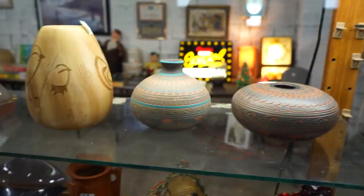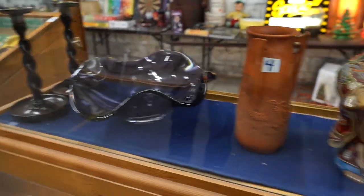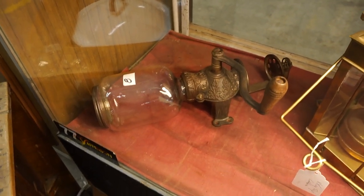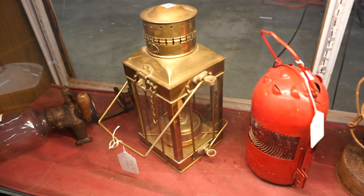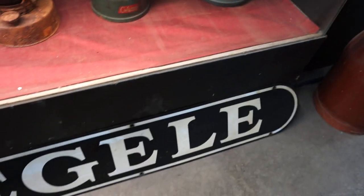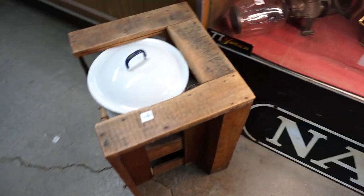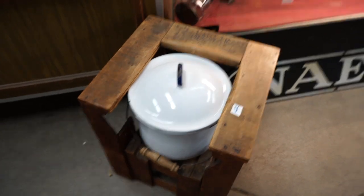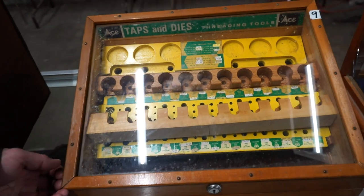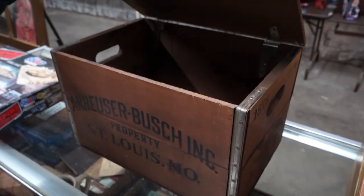A lot of glass, art glass, Native American stuff. More art glass there. Nice coffee grinder. Some really old lanterns. This is a porcelainized sign, I believe. Whatever that is. There's a fishing toilet. Yeah, sure. If you're going fishing, you can take that. If it was that important to you.